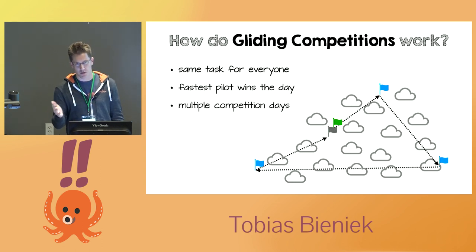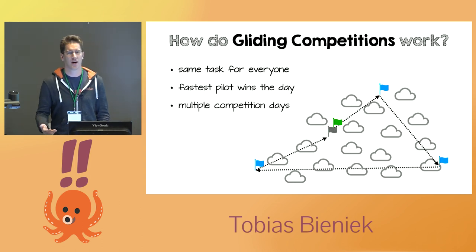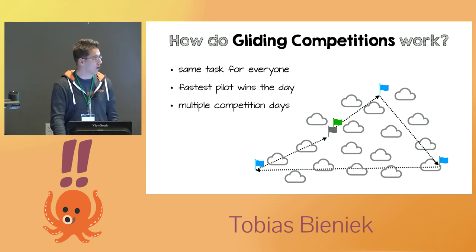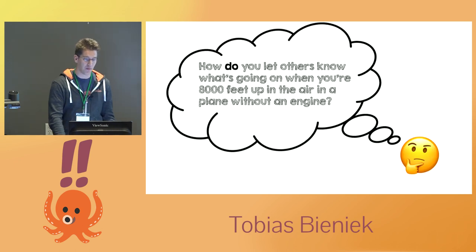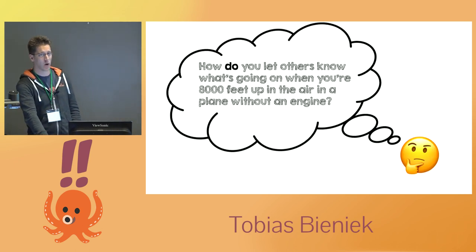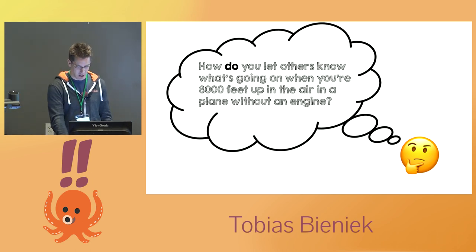And we have about 1 or 2 weeks of competition. So in the end, all the scores add up, and the winner is the one with the most score. Gliding competitions have one major problem, though. For spectators on the ground, you don't really see a lot, because you see the planes taking off and land. But if they fly away 200 miles, you don't really see them. So my personal goal was to find solutions to this.